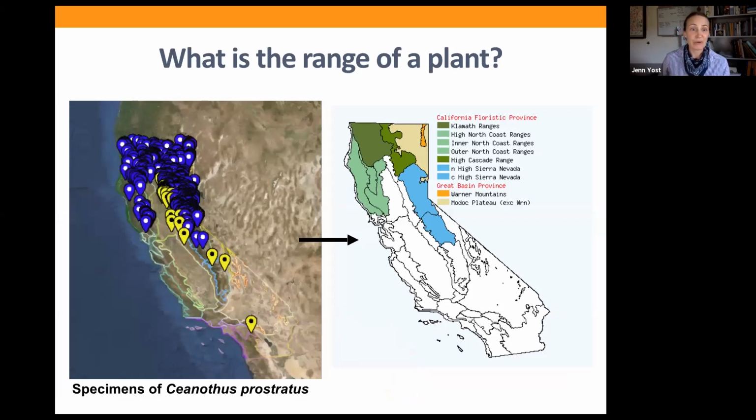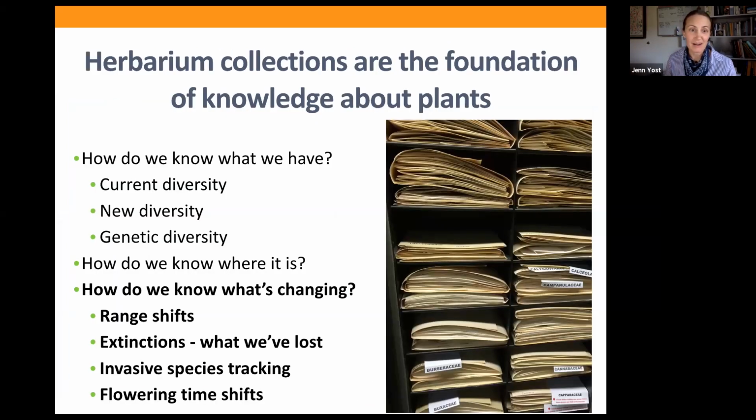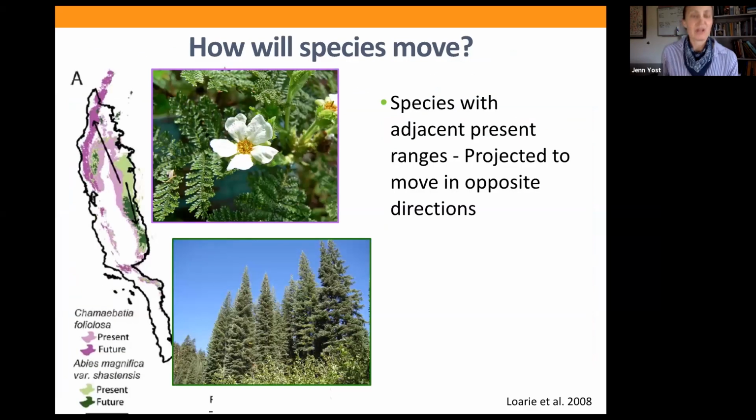In addition to knowing where things are, we use herbarium specimens to understand how things are changing. And this has become particularly important for California. It gives us a baseline. Here's a great example of how we're using herbarium specimens to understand how ranges might shift. So how will species move in the future? What I'm showing you here on this map, the light pink area is the present range of Camebatia foliolosa.